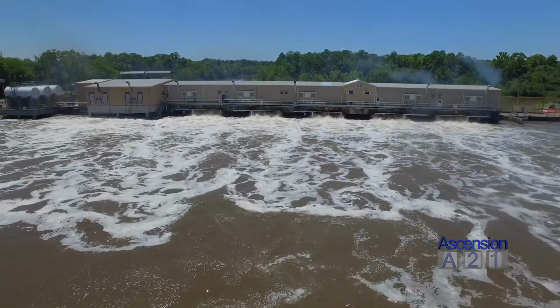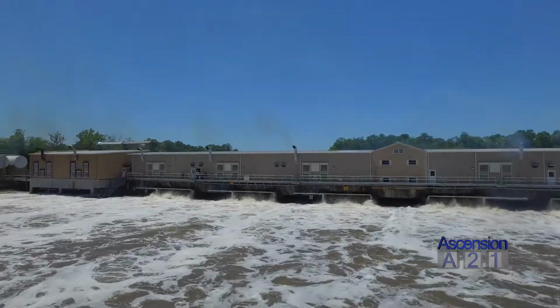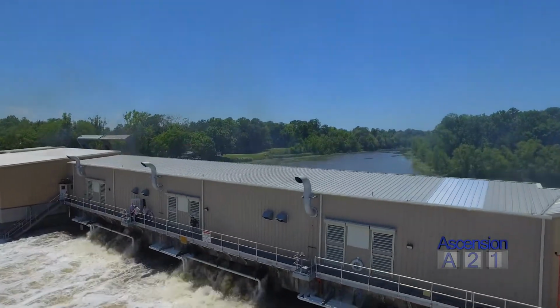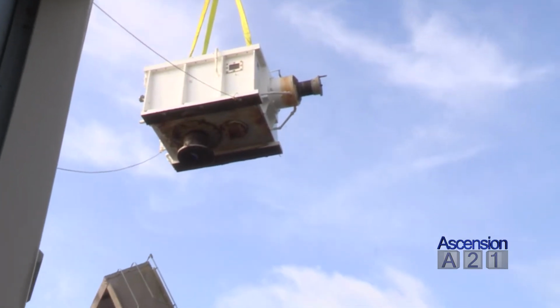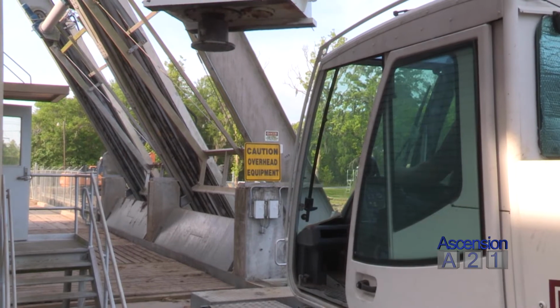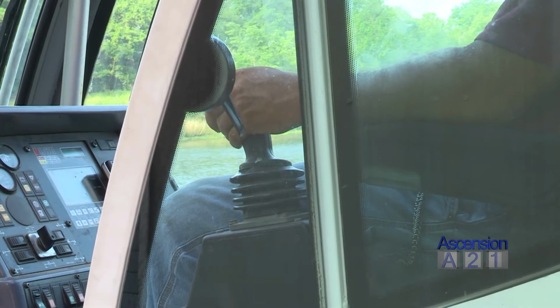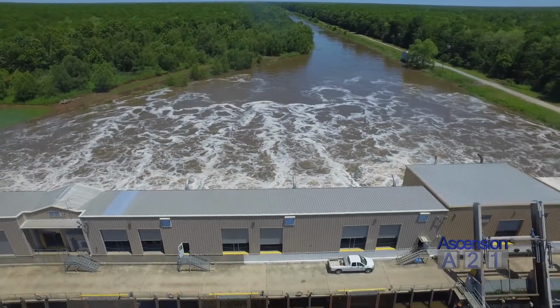Each one of the Marvin Braud pumps has the ability to pump 1,000 cubic feet per second of water discharge rates. And you can kind of think about the component that we're dealing with, the gearbox, as in a vehicle you would think of the transmission. We're having to have a crane just to lift the gearbox out. So that gearbox is roughly 30,000 pounds. So you can imagine the size of the gears and engines that it takes to drive these pumps, and the diameter of these big pump impellers that are down in the water that discharges that 1,000 cubic feet per second.